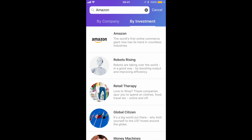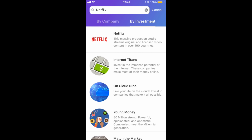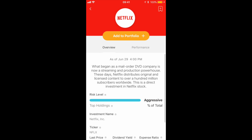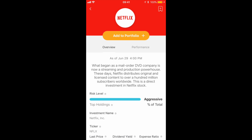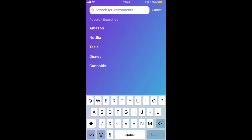Let's check out some of these other ones that are pretty pricey. Netflix is climbing up there. Gosh, I sold off shares of Netflix and I just watched the price continue to grow. So Netflix right now is trading for $391.43 per share. So this would be another stock to jump in on using Stash App.